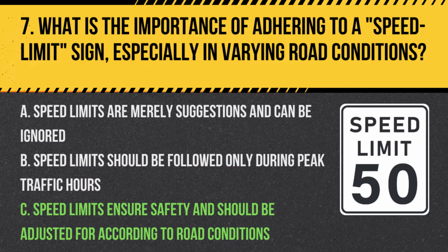Answer. C. Speed limits ensure safety and should be adjusted for according to road conditions. Drivers should always adhere to speed limits and reduce speed further in adverse road conditions.